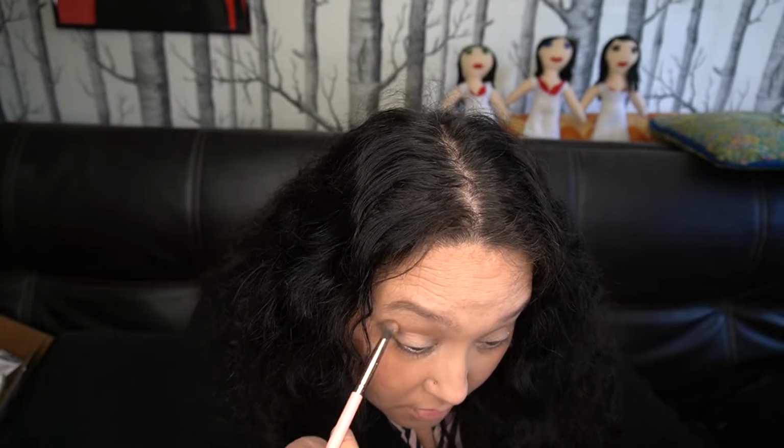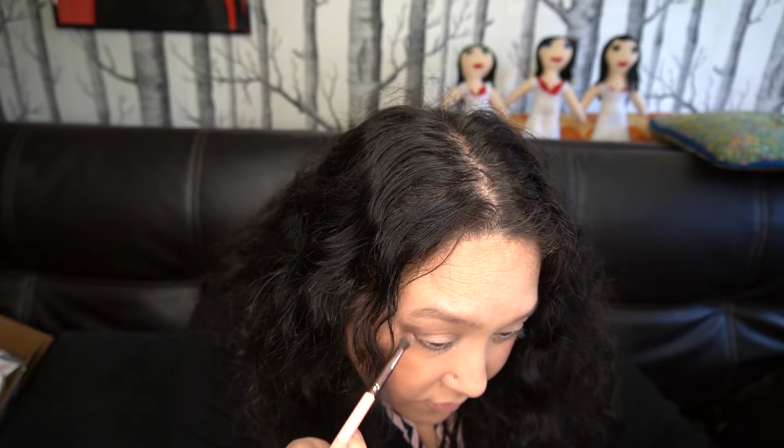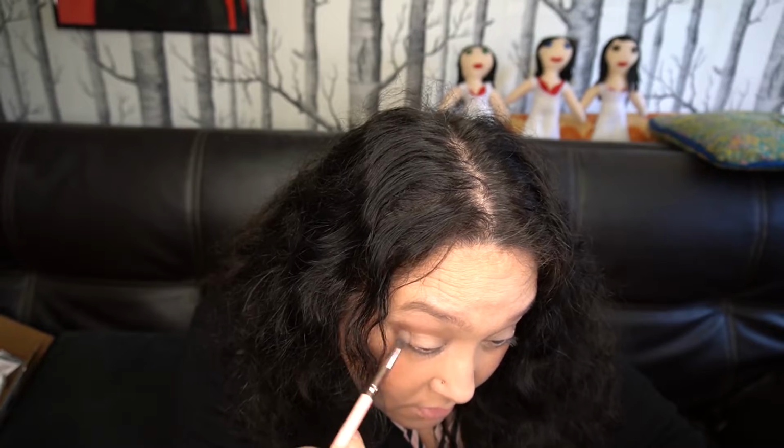I'm gonna go with Alliance here, which is sort of a cool tone, taupey, darker color. And I'll define this outer edge here with that. And again, I like to make sure everything's soft. I just use the same brush because it's like a darker version of what I just used.